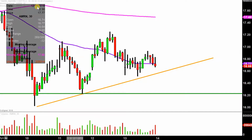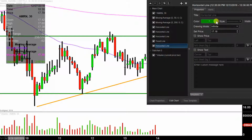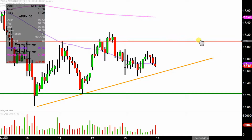But as far as areas of resistance are concerned, the level that has really made itself known, where the price really struggles every time it gets in that general vicinity of the chart, is right up here around the $17.10 mark. I may have talked about that in the past, I don't remember. But right up around there, give or take a little bit, that is certainly the key level of resistance going forward.